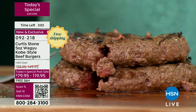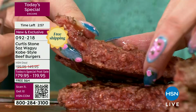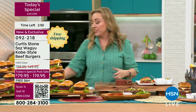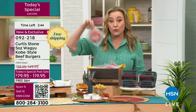I don't know where else in this country you can get this, and they come flash frozen too. Just look how juicy these are. They're just so incredibly juicy. I mean, it's just juicy. Look at that. I did have mine rare. I know you're asking for them well done over there. This is one of the most popular food items that we have here at HSN, flash frozen.